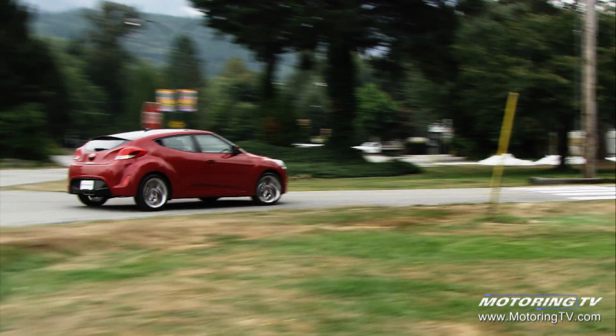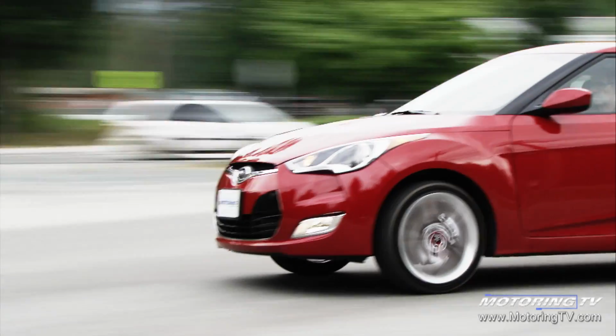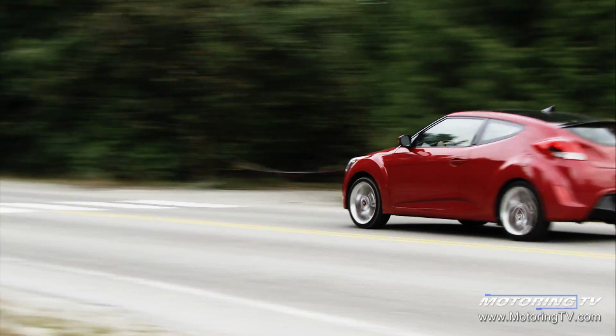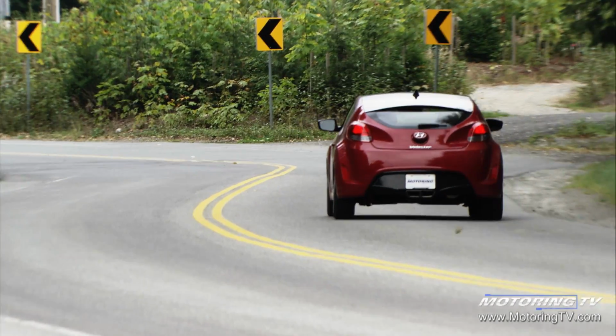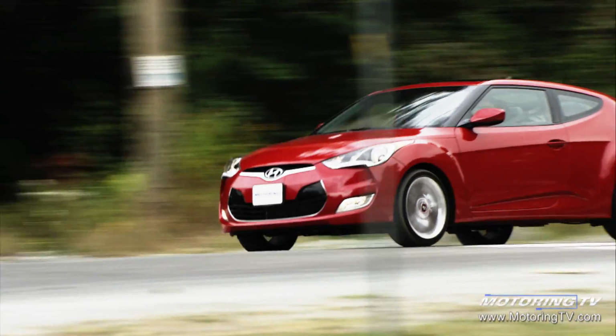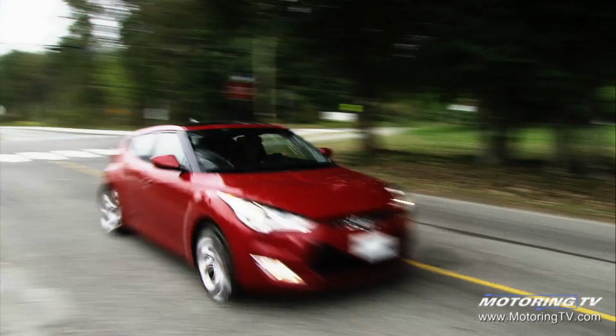It has direct injection, plus it also has a unique feature called a dual clutch transmission. And instead of an automatic transmission, it utilizes a new technology. It's basically an automated manual that provides better fuel economy than a manual, but with the ease of driving that comes with an automatic.